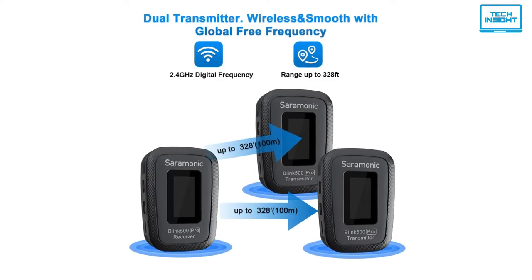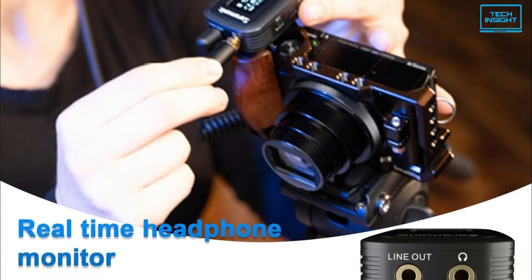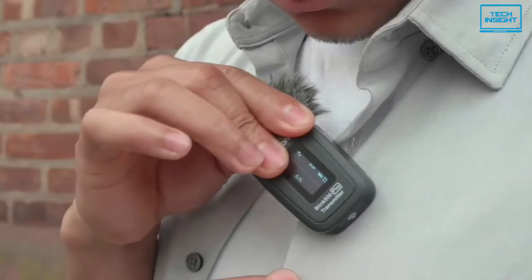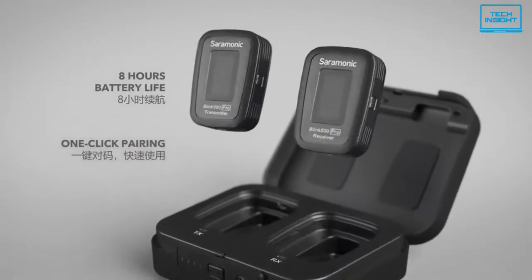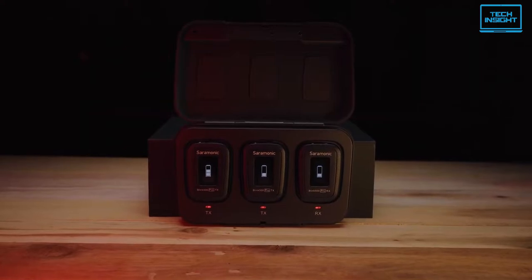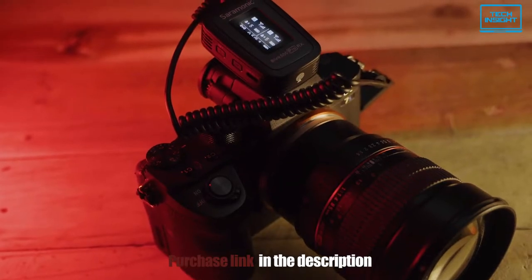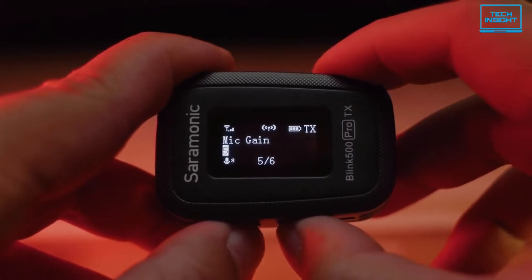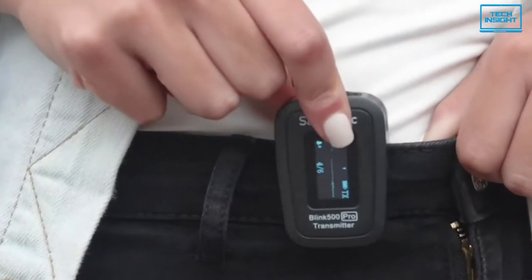It transmits sound through a 2.4 GHz digital frequency. Again, this audio output supports real-time monitoring and a selectable mono or stereo switch, making the Blink500 Pro meet the demands of professional users. On top of that, this microphone delivers a remarkable 8 hours of runtime on a single charge and features quick charging. To sum up, the Blink500 Pro B2 kit deserves a place in your kit bag because it streamlines the sound recording process. All the components, from receiver to transmitter, work seamlessly with your video capturing device. So for professionals, this is highly recommended.